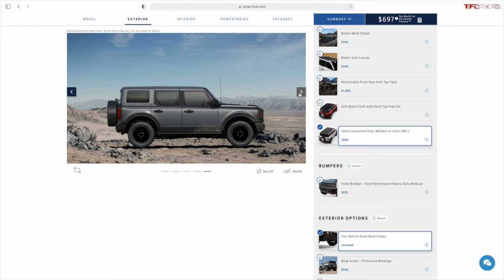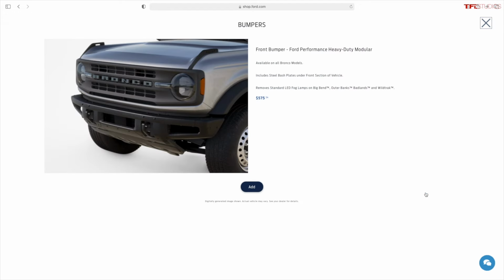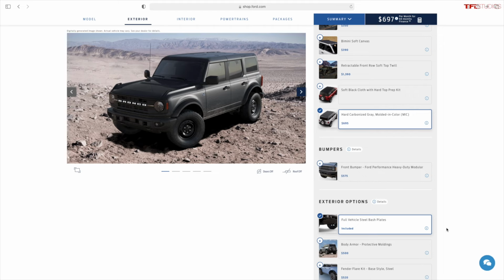Now, the heavy-duty modular bumper. There's a bumper you can buy on the Bronco, which allows you to take basically the ends off for a better approach angle. It also gives you some more bash plates. I don't know if I would spec it, to be honest with you. I think that the standard bumpers on the Bronco lineup are probably pretty good and good enough for what most folks are going to be doing. So I'd probably forego the modular front bumper.